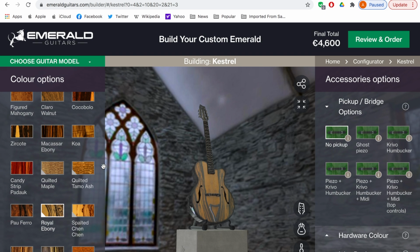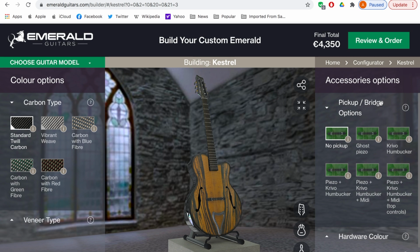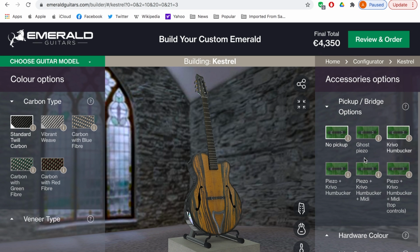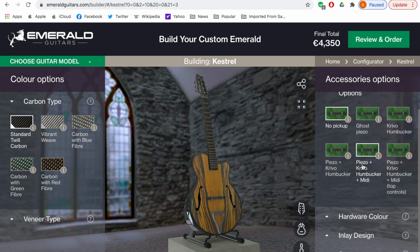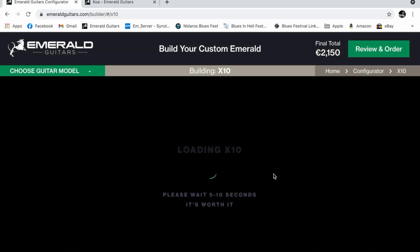So once we've got our veneer chosen, we go over and start looking at the pickup options. We've got various different pickup options here. Now I'm looking at a Kestrel, so it doesn't have the same changes as what you have. You have an X20, so you're not going to get all the pickup option changes. So I'm going to go back and change it to an X10, because I know it's got the full spec of pickups. Just so we can take a look at the pickups and talk folks through that a little bit, because there's quite a choice out there and quite a bit of availability in some of the models at the moment.